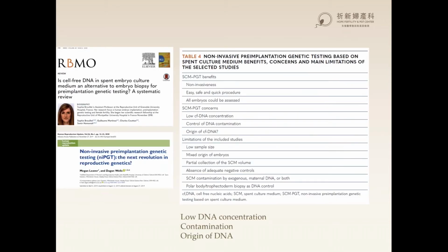From the literature review, we know that the major concerns of ni-PGT were the low DNA concentration, contamination, and the origin of DNA. In 2019, Perkin-Elmer also announced their WGA product for ni-PGT-A.